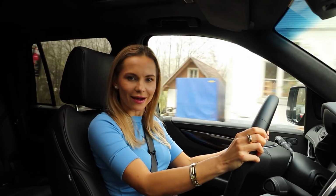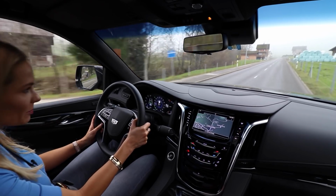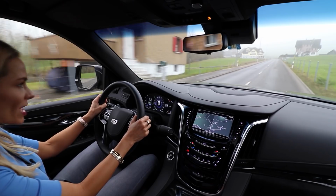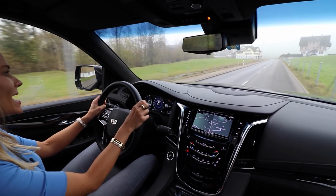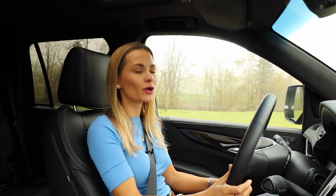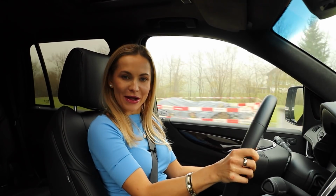Let's be honest, this car is massive, but it is actually manageable and it's not this difficult to maneuver it in and out of car parks, and the handling isn't too bad either. Well, let me put it this way. So far, I haven't scratched it. So far, I haven't crashed it. Things are looking good. And truth be told, roads in Switzerland are very narrow in comparison to American roads. So let's wrap this American party up.